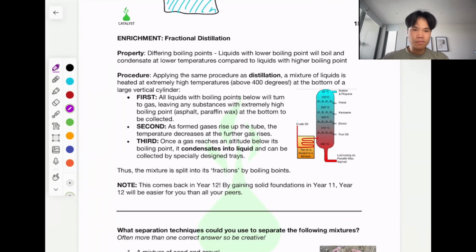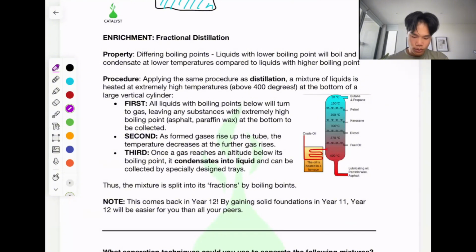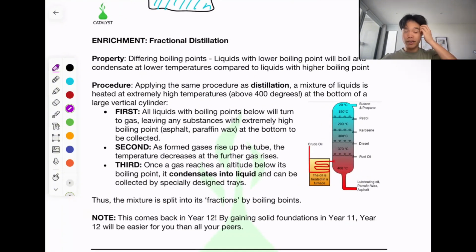As enrichment, we're going to talk a bit about fractional distillation too. This is sort of a harder way to do distillation. And the property that we're going to be using is, once again, boiling point. Liquids with lower boiling point will boil and condense at lower temperatures compared to liquids with high boiling point. That's what we've just seen with distillation. Except this is a method where you have lots of different temperatures at the exact same time.